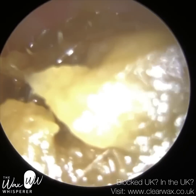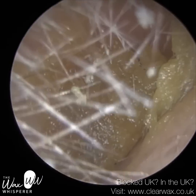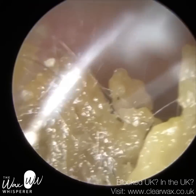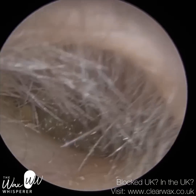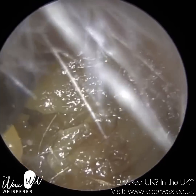We have here a patient who attended reporting a blocked left ear. However, upon examination, you can also see they've got some wax in this right ear. And in fact, it's not wax, it's dead skin. But that's, I would say, semi-occluding. So we're just commencing with their worst left ear first.